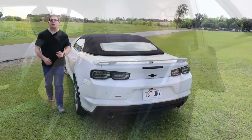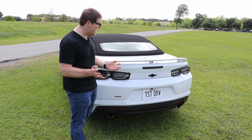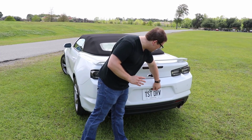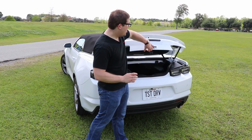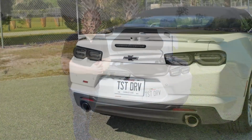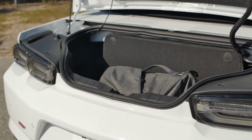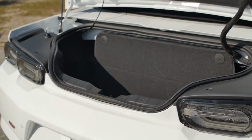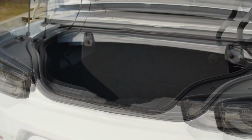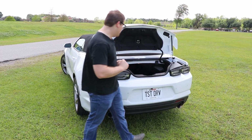So let's go ahead and check out the trunk area in the back, which, like the back seat, is very compromised. All right, so finishing off with the practicality segment, we've already gone over how the back seat's pretty bad. The trunk is not that much better. We do have a trunk release here. Opens up to just 7.3 cubic feet of storage. That's not a lot even compared to the Challenger and the Mustang. The Mustang has 11.4 cubic feet. So if you are going to rent one of these cars and you have luggage with you, those two are going to be your better options over the Camaro.